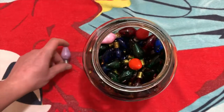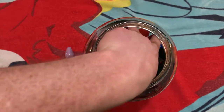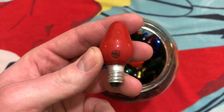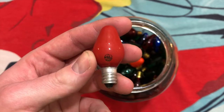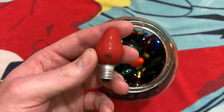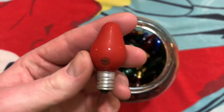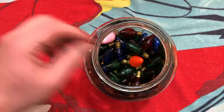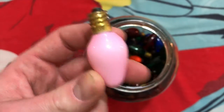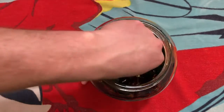That's pretty hard to find. That's pretty cool. There's another one here. Not as hard to find, but I used to think these were like cinnamon, because when they were on, they were such a deep, rich red, and they got incredibly hot. So, really cool. Of course, here's an imitation pink one. And a random orange one.